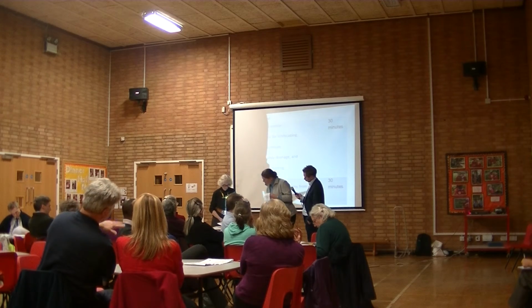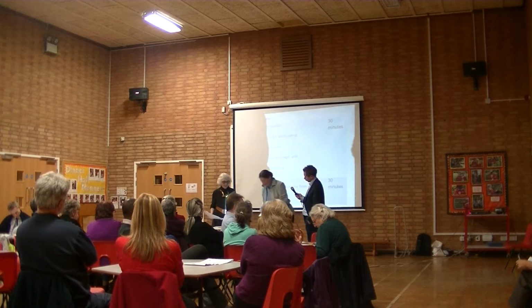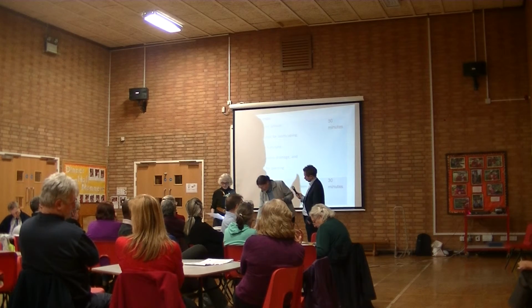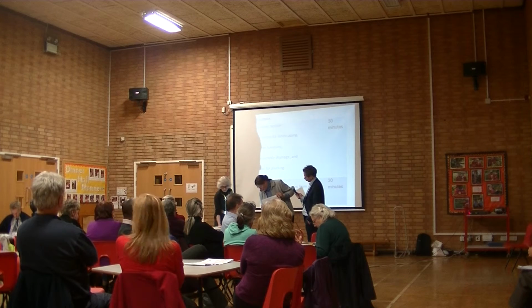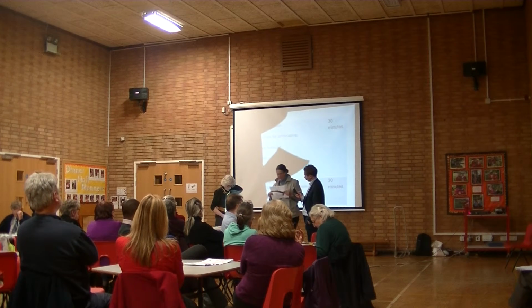King's Head Junction. This is Matthew Danish's design, and we endorse that, showing segregated cycle and pedestrian lanes. And so we will submit that.